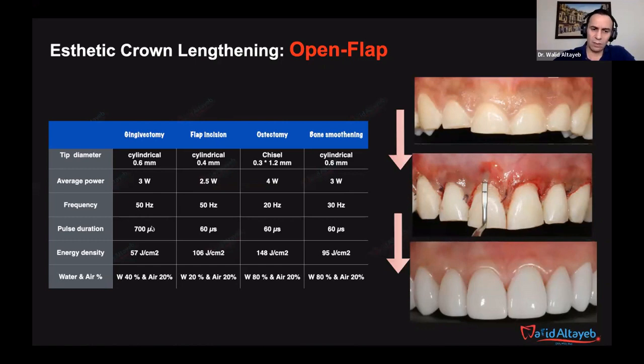In gingival contouring, I prefer to use the smooth mode with the 700 microsecond pulse duration. This will give me cutting without a very fine cut, and we have a very regular cut, and at the same time, the hemostasis is great. After that, for the flap incision and of course dealing with the bone, we have to use the short pulse duration or the H mode and the I plus.